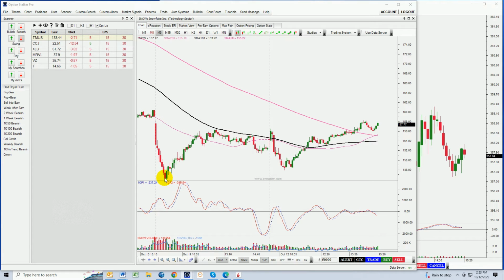Do I still like the short? Yeah, I like the short. I wish it didn't bounce as much as it did. The market's also chopping back and forth. So if you've got an opportunity to make 10 bucks in about a half an hour, my God, you should take that. So what was the clue on this drop?